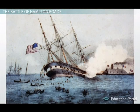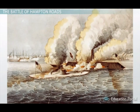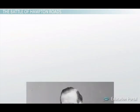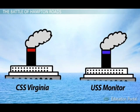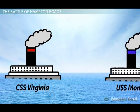The Virginia had been prepared to fight against wooden vessels, and thus did not have any shells capable of piercing the Monitor's armor. Conversely, the Monitor had guns capable of firing 15-pound shells, which were not enough to break through the Virginia's armor. When a shell exploded and temporarily blinded Lieutenant John Worden, the commander of the USS Monitor, the Monitor pulled back and disengaged.